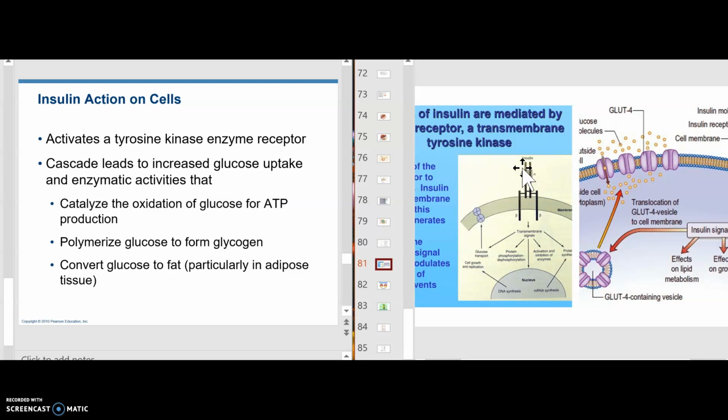Now, once it's released, it will travel in the circulation because it's a hormone. And here are the receptors on cells. And what cells would they be? Cardiac muscle, skeletal muscle, and fat cells. So when it sits there, now this goes back to endocrine again, because it can't get into the cell, it's going to use a kind of secondary messenger. So it's activating a transmembrane tyrosine kinase. Now, a kinase enzyme characteristically phosphorylates, energizes, another protein. So by doing that, it turns on a cascade reaction.